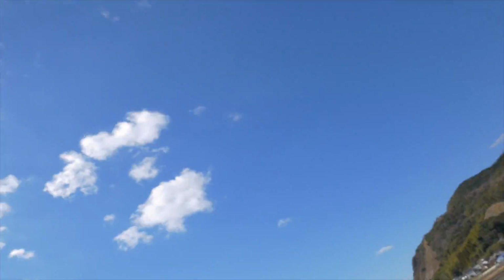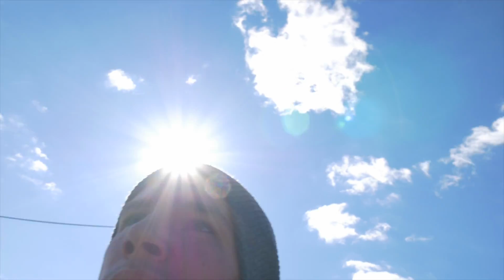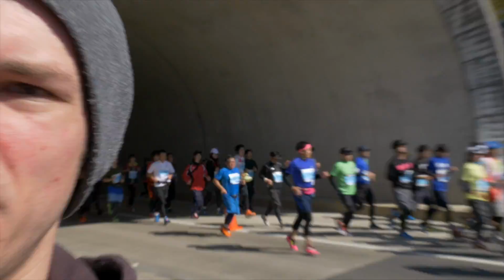So the sun was a little bit too bright to shoot much past f2, so I decided to move over towards the tunnel where it was a little bit darker, but I forgot to turn my camera off. Then when I thought I was turning it on, I turned it off, and it didn't get any of that footage. And then the race finished, so I couldn't re-record it. But I'll show you the pictures I was able to get.